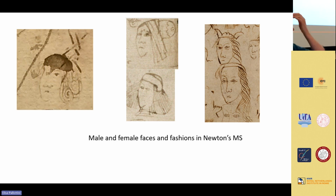I showed you earlier that very fine dandy gentleman with his hat and his beard and so on. Newton is drawing these dandies all the time. We see here some male and female fashions in his manuscript, and he's working out how to do braided hair using a linear device, which is very like some of that decorative inscription that we saw earlier in the graffiti.